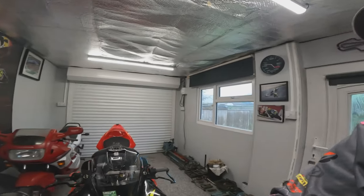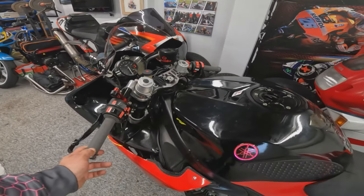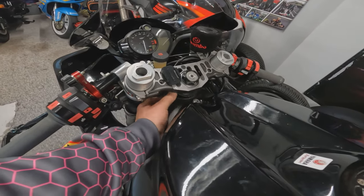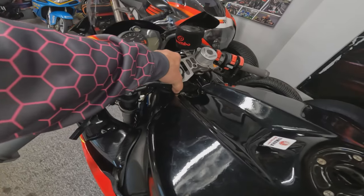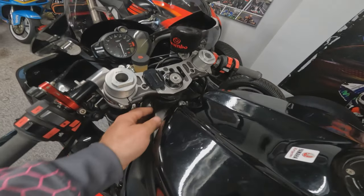And then we didn't do the last session because I noticed in the second to last session something didn't feel quite right. We've actually found a load of play in these headstock bearings. So that is now something that we will need to investigate, see whether the bearings have collapsed or if it just needs a bit of tightening up or whatever. So we are back out at Brands Hatch GP in about 3 weeks' time.